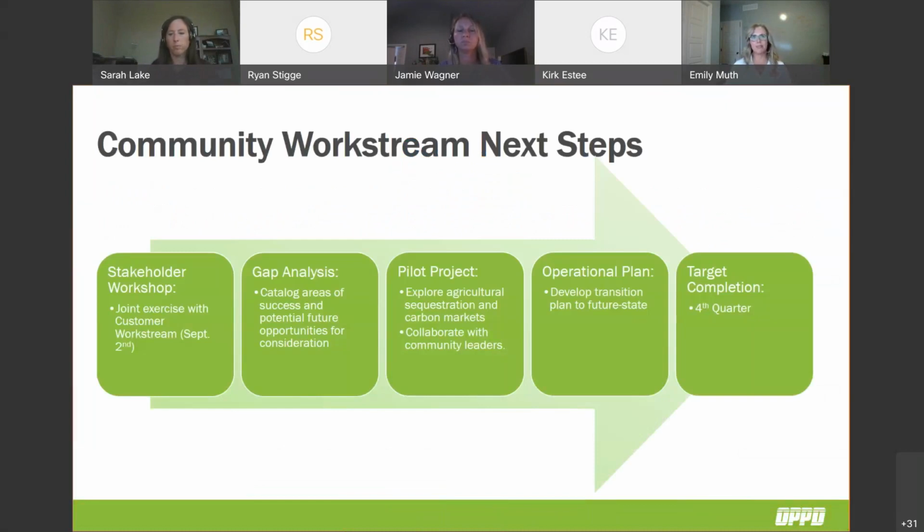Well, today is our first stakeholder workshop on this community and customer stream. And so we're excited to be here today. And thank you for taking time out of your busy schedules to be here. So we've cataloged areas of success, and there's some recommendations out there of opportunities where we could potentially lead and engage. And so to do that, we're going to go back and do a gap analysis of those areas that were cataloged and prioritized. Look at what's happening currently at OPPD and products and services, rebates that are out there, actions that are happening with all our subject matter experts, and look for opportunities and future considerations.